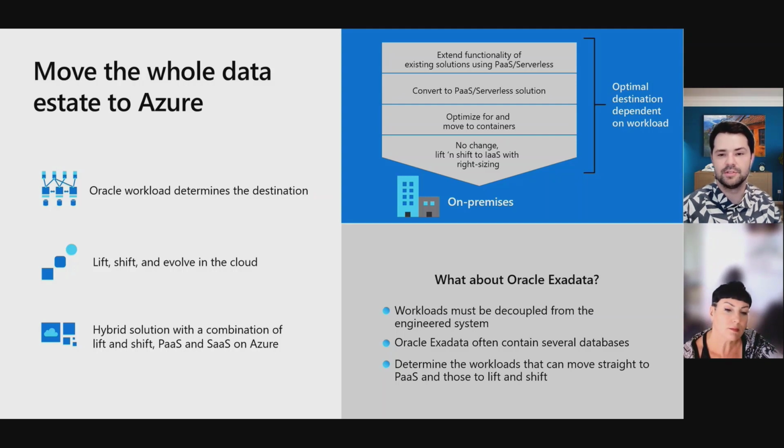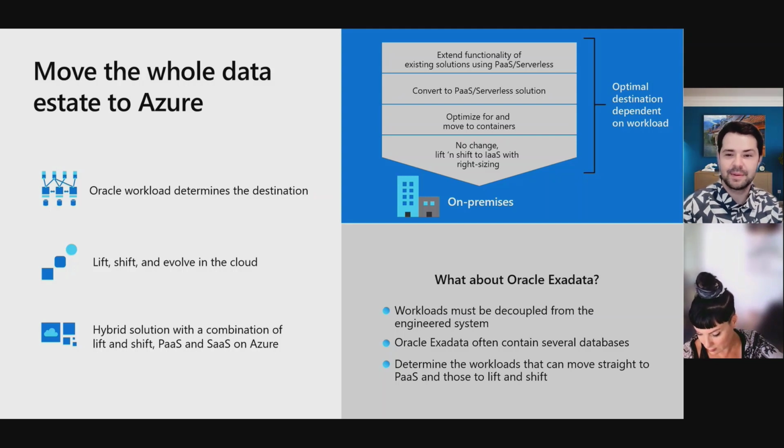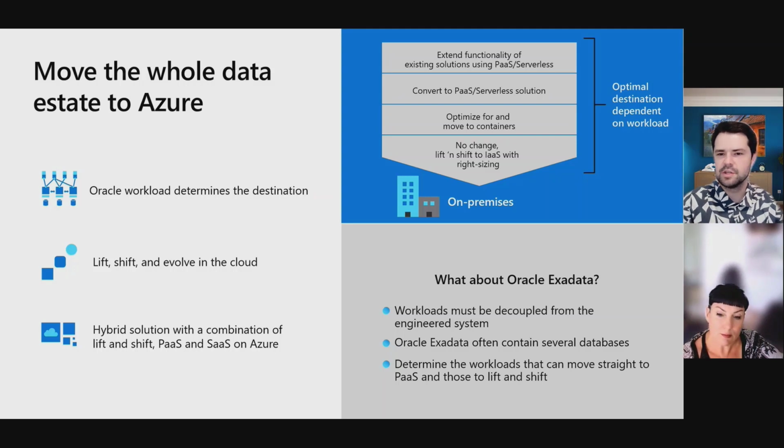It's perfectly viable to lift, shift, and evolve into the cloud. The first and easiest path would be to lift and shift that workload into the Azure Infrastructure as a Service environment, and then look for opportunities to innovate and attach to cloud services once you're in Azure. And finally, you might need to consider a combination where some of the workloads move to Infrastructure as a Service and other workloads move into PaaS services, and there's potentially viable solutions to engage with the OCI Interconnect or Oracle Database Service for Azure. Exadata is one that we always get questions about.